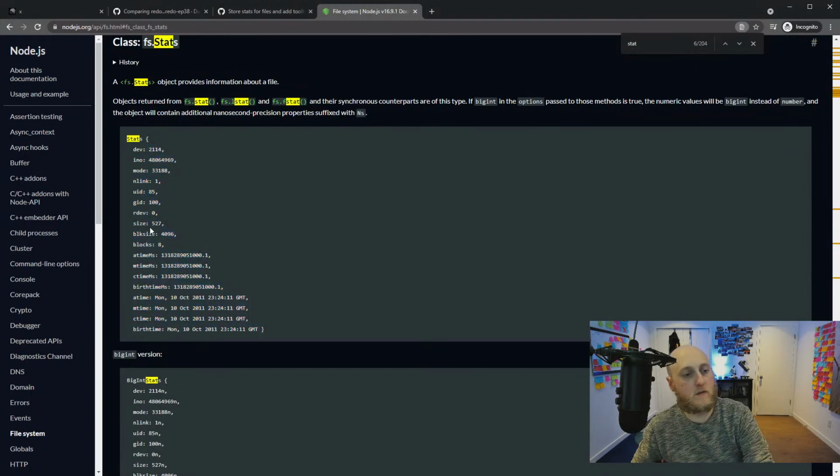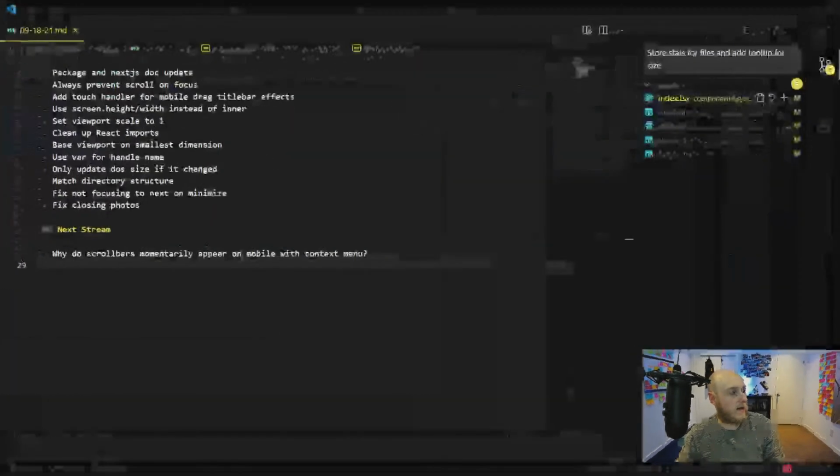I need a few pieces from it. The size of the file. There's also a function called isDirectory that I want to be able to run on a bunch of parts of it. The modified time of the file. Those are the main things, honestly. That'll allow me to do quite a bit.